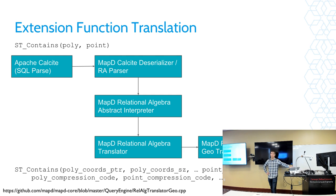And it actually sees these poly and point columns as being of type any, so it doesn't even know any type information. It just makes sure that stContains has two arguments, and it knows that it's going to return a bool, and it'll drop that through the RA tree.